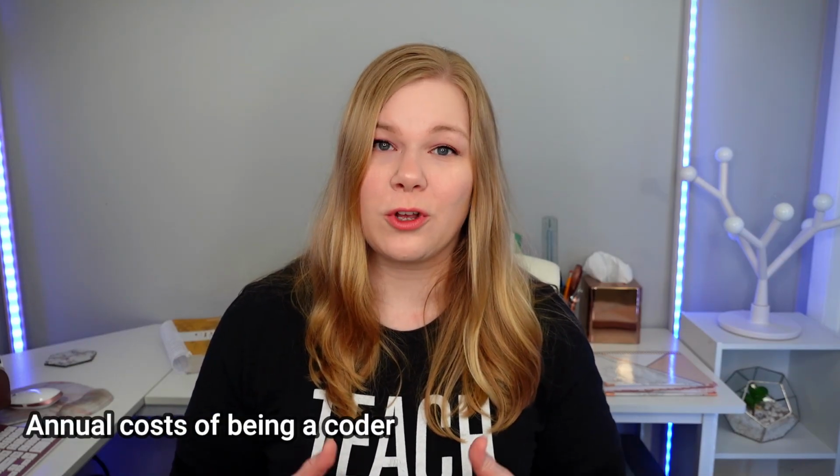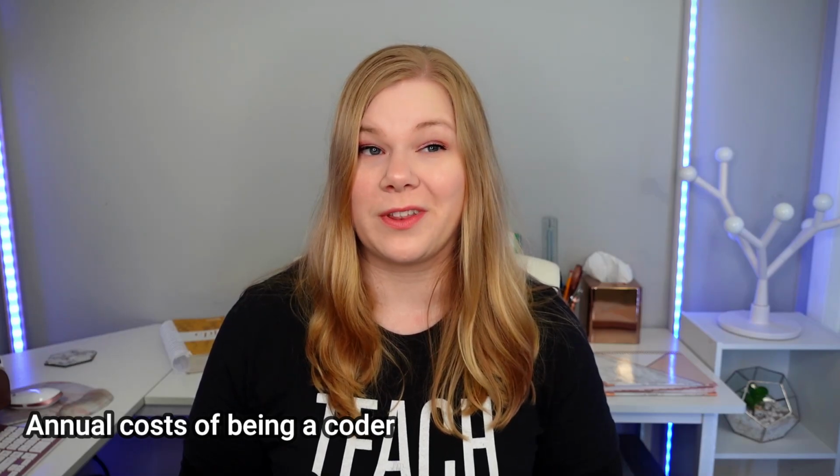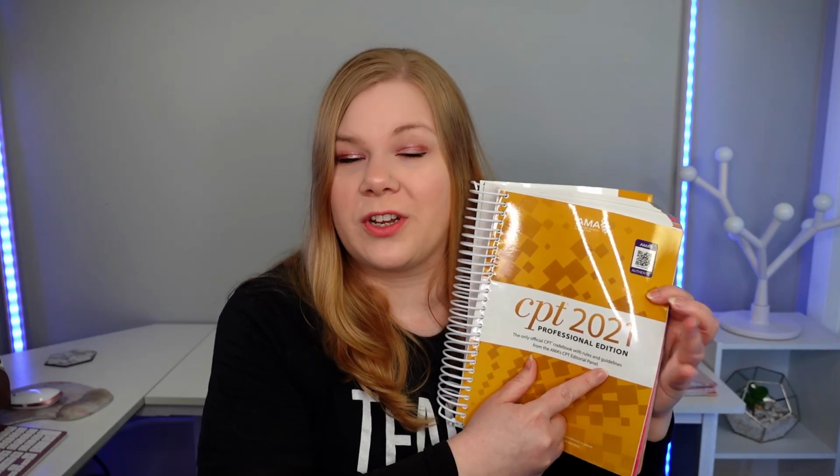There's also some annual costs associated with being a medical coder that take some people by surprise. So the medical coding books that are utilized, like CPT here, this is the 2021 edition. It changes every single year, and every year there are hundreds of code updates between the various code sets. Now, when you're employed, your employer will probably buy you books or a reasonable search tool that you can use, which we'll talk about. But aside from that, you also have to pay membership dues. With the AAPC, for example, if you don't pay your annual membership, you will lose your credentials.